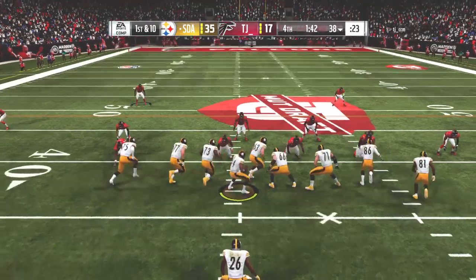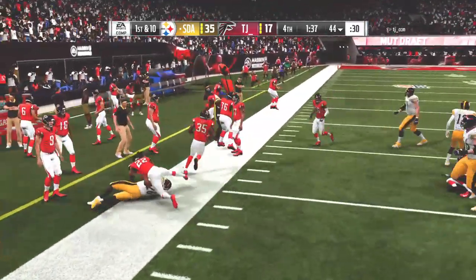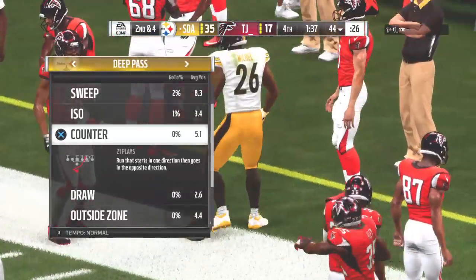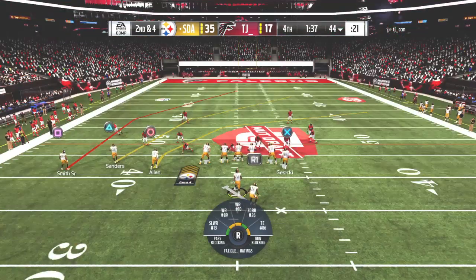He's still rumbling, isn't he? Still looking fresh in this one despite the heavy workload. But you and I both know, well-conditioned, and he did tell us that he thrives on being at his peak late in ball games. It's a 6-yard gain on the ground, and that'll make it 2nd and 4. That's it. That's what you want. Straight ahead positive gain. Just keep that clock ticking.